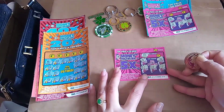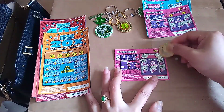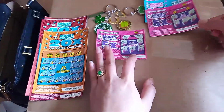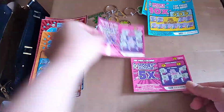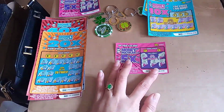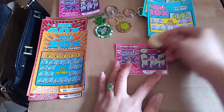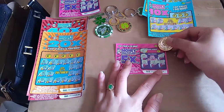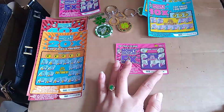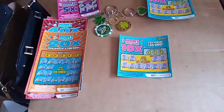Do we have 19? No. 1. So that's not a winning ticket. Let's move on to the next one. Best of luck. So we have 8, 11, 14, 13, and 1. So we need to get that. So we have 15. Oh, we have 14. So 7. No. Okay.